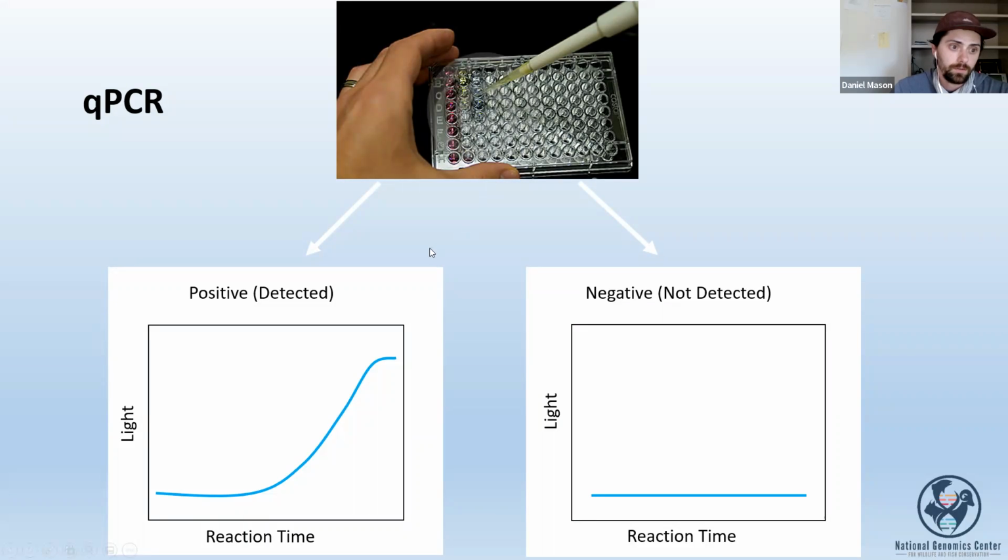In a simplified form here, this at the top is a qPCR plate being loaded in a stock photo by somebody who should really be wearing lab gloves. And we have two outcomes possible here. The left one is an amplification shown by this spiked curve, and the right one is a non-amplification shown by this flat curve. So this one on the left, we would call the species detected, and the one on the right, we would call it not detected.